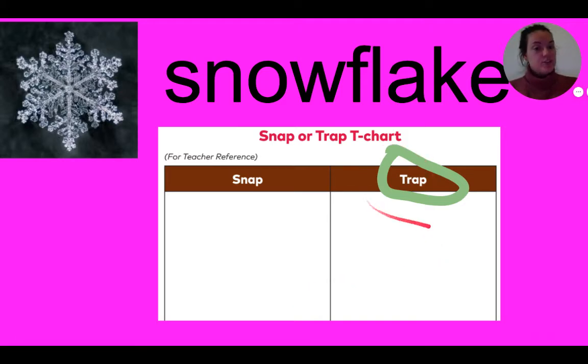Snowflake is a trap word as well, because if you sound out every letter in the word flake, you cannot hear the W and you cannot hear the E. The E is a magic E, so it gives all its power to A. Snowflake. We didn't get very many snowflakes this winter, did we? All right, now we're moving on.